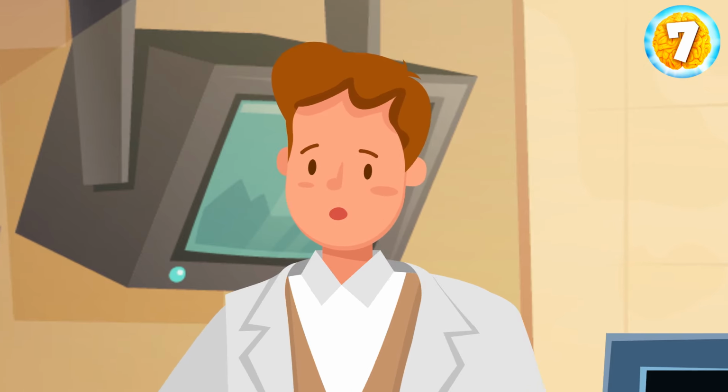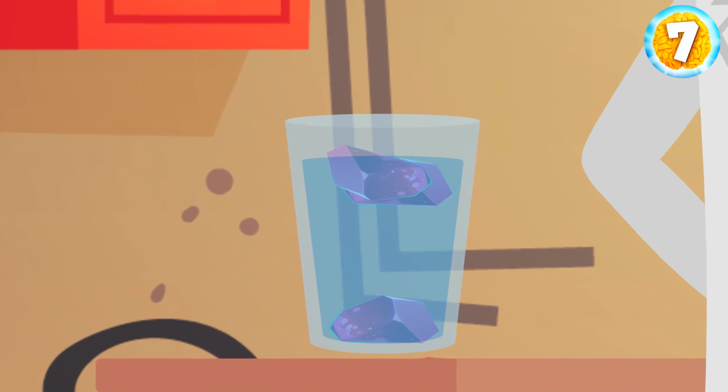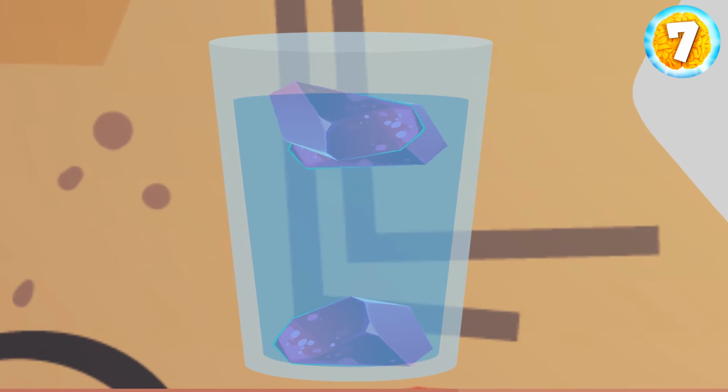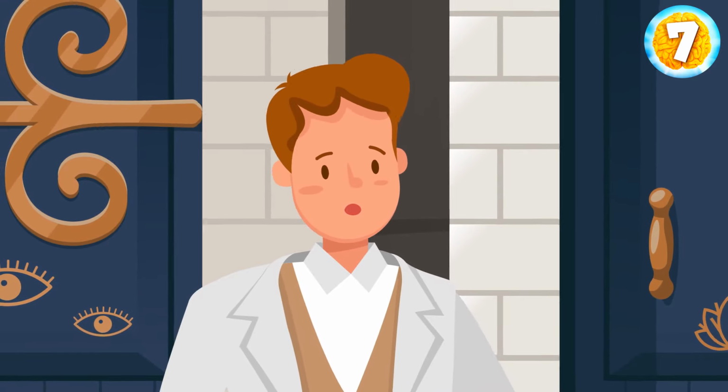Mike should drop all 3 stones into this glass of water on the table. If the diamond is real, it will drop to the bottom of the glass thanks to its high density. And if it's a fake, it will float on the surface. Mike succeeds and unlocks the door, leading to a secret hallway.